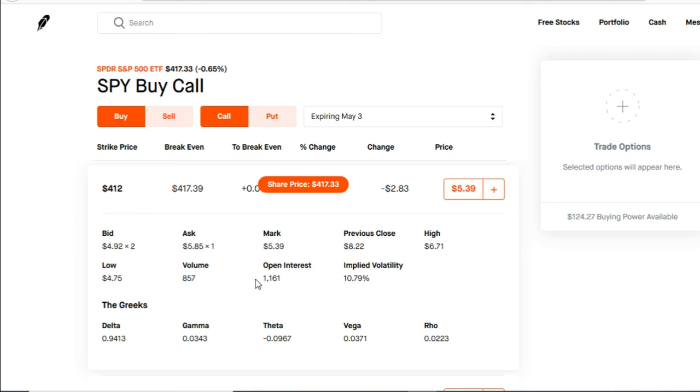Good. So let's tackle theta. Now theta, like I said, has to do with time decay. So every day that goes by, this contract is going to be losing $0.09 every day, just sitting there doing nothing. That's pretty much how time decay works on an options contract.